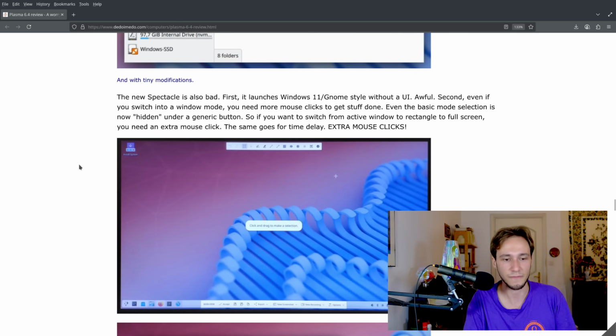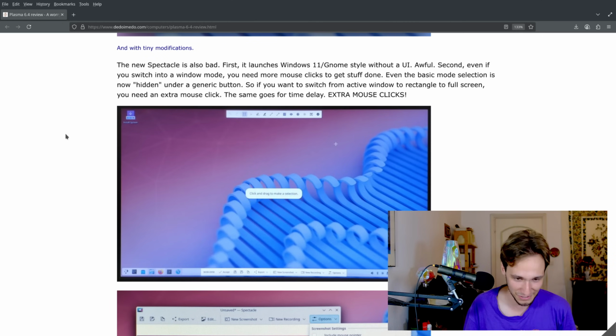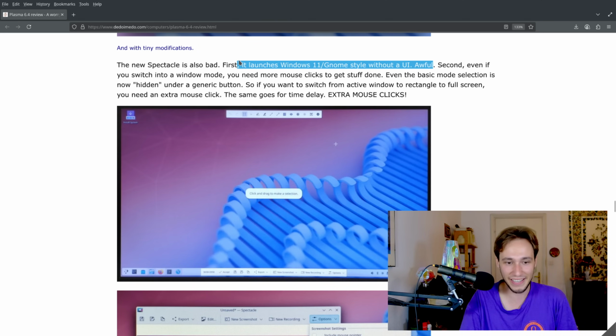this is the justification. Then there's Spectacle. Let's talk Spectacle. Almost half an hour. So the new Spectacle is also bad. Firstly, it launches with Windows 11 GNOME style without a UI. Awful. Strong disagree. I mean, come on here.